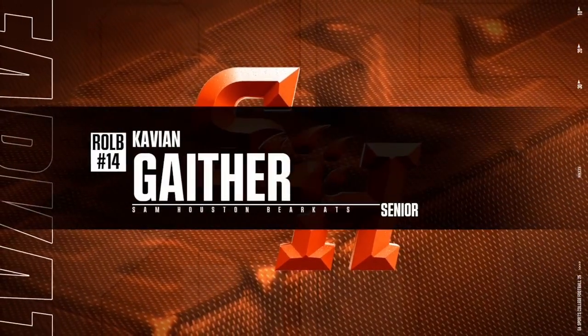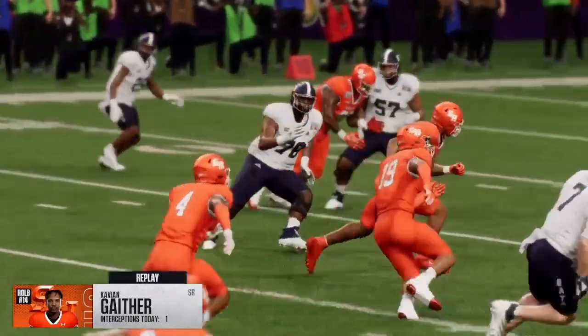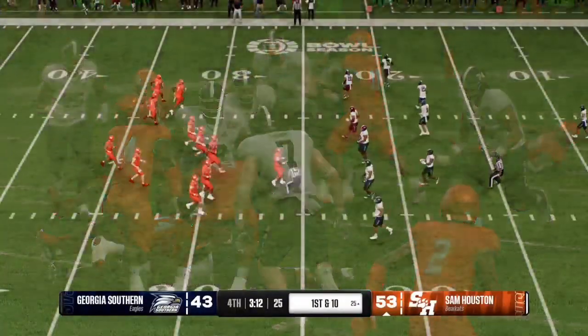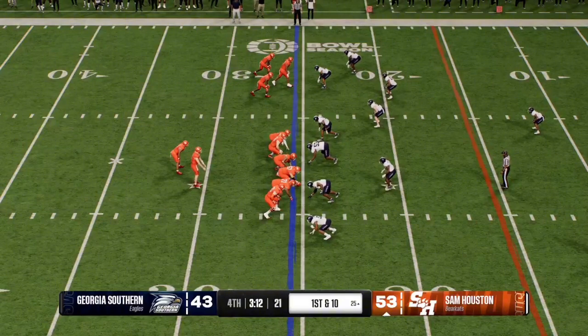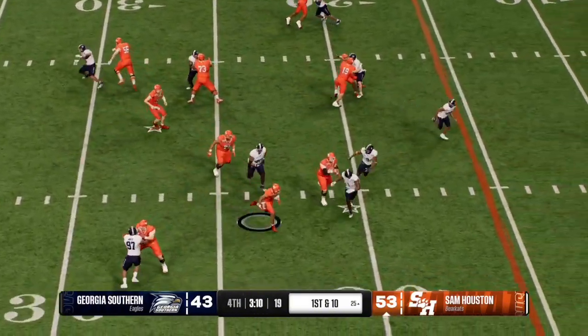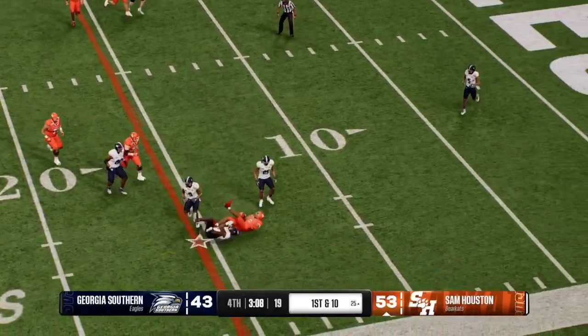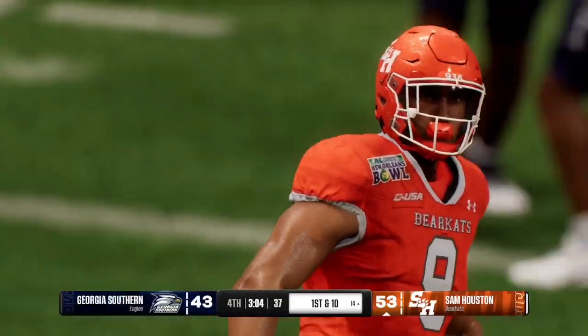How about you make a big play? Nice job getting the interception. It's not icing on the cake yet, but it's getting pretty close. Couldn't order better field position for this offense. From the gun. Give on the inside. And they'll finally get him down after a terrific pickup.